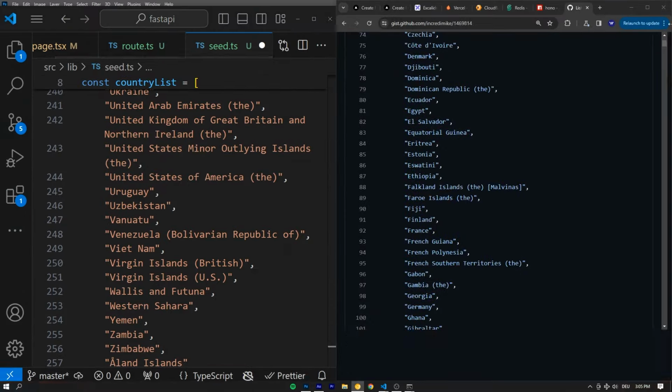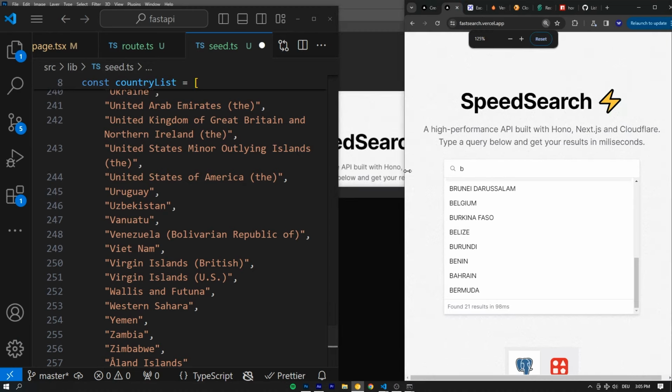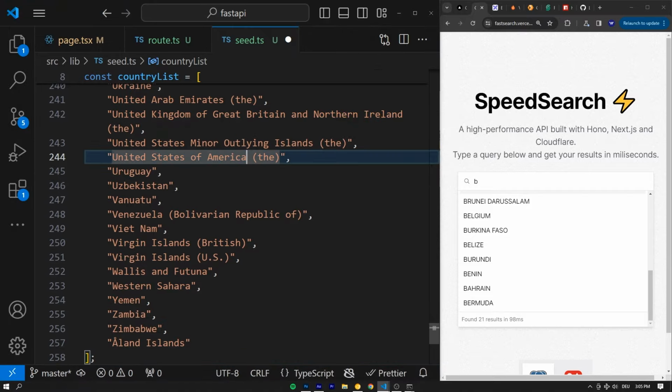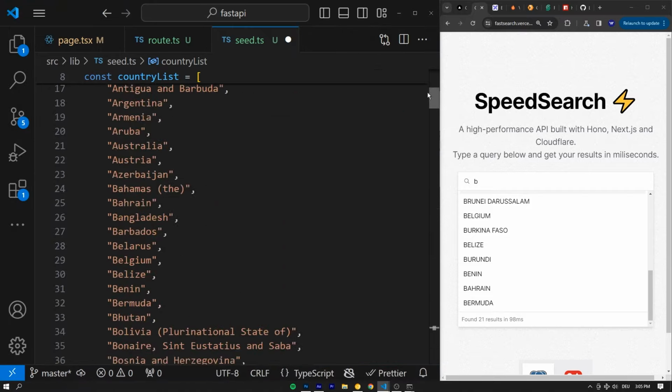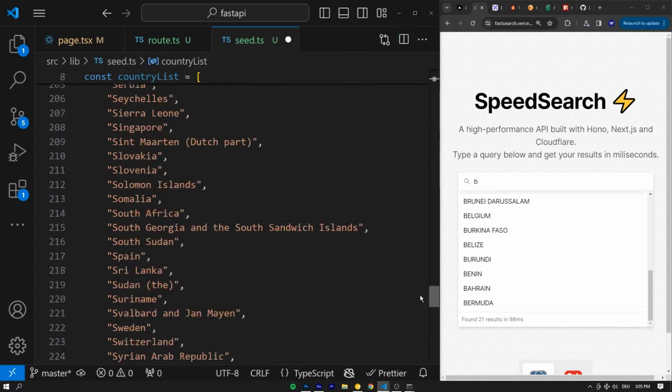By the way, we can also open this up side by side just to make this look better and to see what we're actually doing right here on the right-hand side. So perfect. We have the country list. All right, and that's the perfect basis to put everything into our database now.